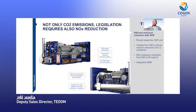You can see on the picture that in exhaust manifold is actually urea injector, SCR catalyst over here in front of the exhaust heat exchanger. There is integrated SCR switchboard, internal reservoir for urea, and also air compressor. What is not inside is urea tank. It's placed either in the container or outside.